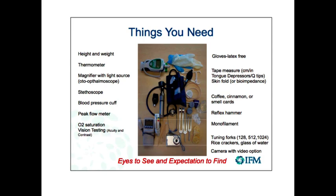A magnifier with a light source. If you want to use an ophthalmoscope or the otoscope, there's a light on there. You can use that or just use a pen light. Okay? A stethoscope, absolutely. A stethoscope could be used not only for blood pressure, for inflammation, but you can also listen to the breathing, right? You have a tubular system called the trachea, and it's your windpipe. When you breathe in, sometimes you can hear wheezing. That could be a sign of inflammation.